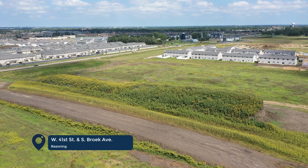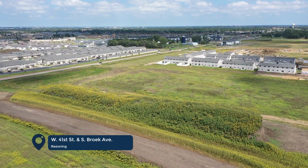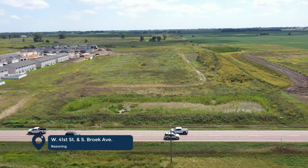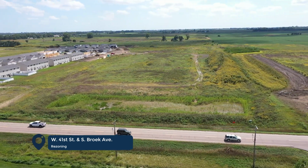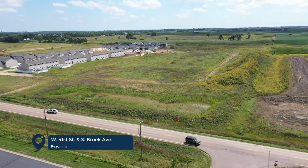Really growing. So they're looking to do those townhome type units, but reduce the setbacks a little bit. So this will get them 20-foot front yards and 10 in the back, get a little bit more density, which is good, especially out there where they need a lot of housing, it seems like.